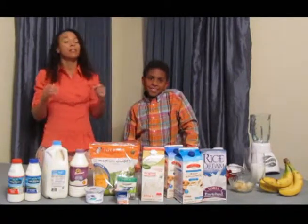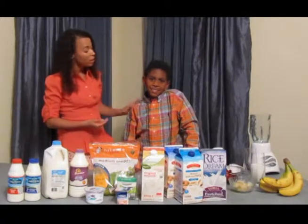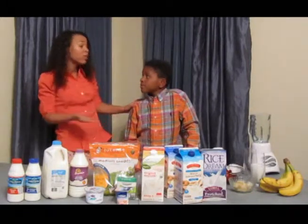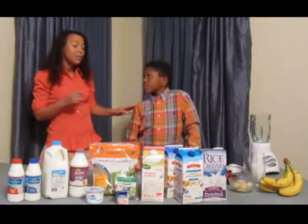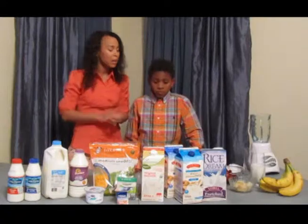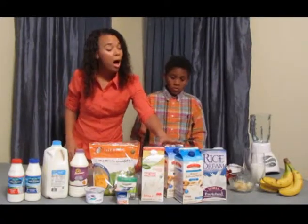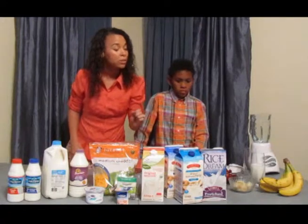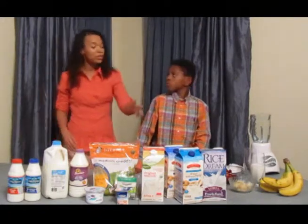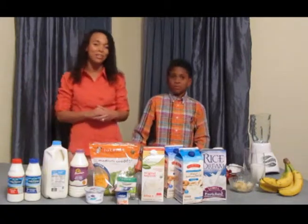Now, we talked a lot about dairy options that come from cow's milk. However, there's a lot of people out there that can't consume milk products. Matthew, I know, for instance, you're actually allergic to milk, aren't you? Yes. So we need to talk about those milk substitutes. So over here, I brought some examples. So we have soy milk, almond milk, and rice milk. So Matthew, which of these do you normally drink? Rice milk. Rice milk, that's a great option.